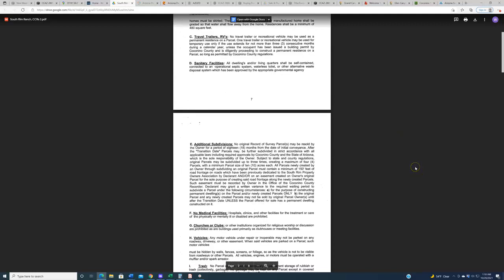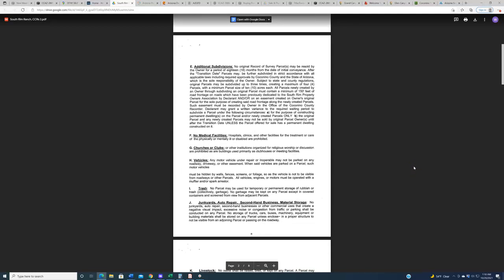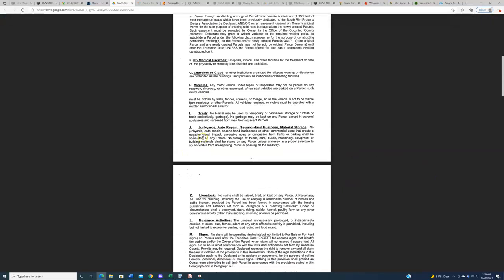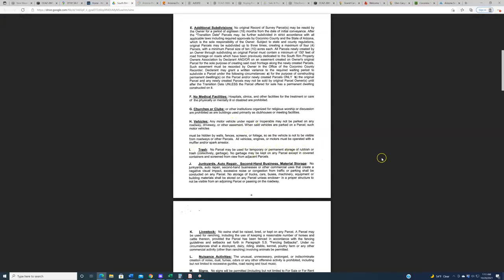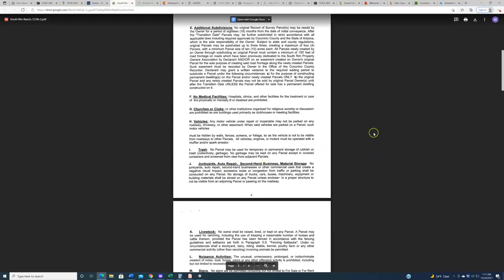But if you bother to read through the rest of these, and again, guys, I would encourage you to do that. Most of this just has to do with you can't build a medical facility on the land. Okay, I don't think anybody's going to try that anyway. No churches. Vehicles. This is a good one. Any motor vehicle under repair or inoperable may not be parked on any roadway, driveway, or other easement. Blah, blah, blah. Trash. No parcel may be used for temporary or permanent storage of rubbish. Junkyards. They don't want any junkyards out there. These are all good things.